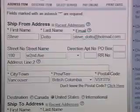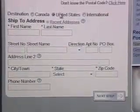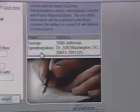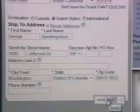And they've got some nice additional tools. Things like postal code lookup is available to you here as well. Down shipping to the United States, the same thing. Recent addresses, I've already got a person here ready to ship to, so I've already populated all of my address information and I'm ready to move on.